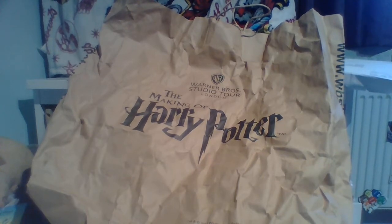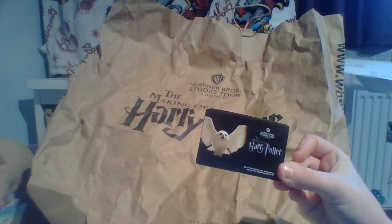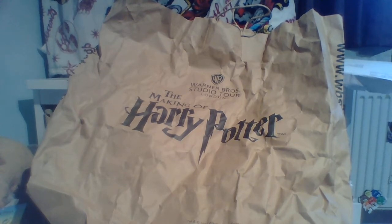So the first thing I'm going to show you is my studio tour ticket, which I got when I went to the studios, and this was the ticket. And as you can see, it has Hedwig on it. And they have different tickets with different creatures on it, such as Dobby. I think they've got Buckbeak and Fawkes, but I'm not 100%.